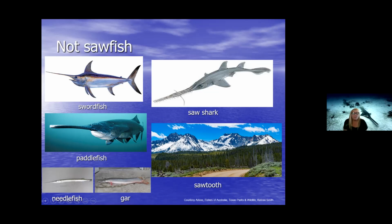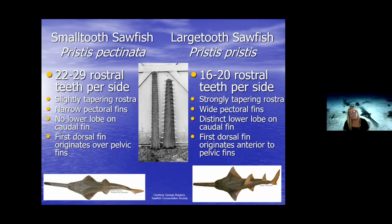So I mentioned that we used to have 2 species, and here's a side-by-side comparison of the 2 species. On the left is the smalltooth sawfish, Pristis pectinata, and on the right, the largetooth sawfish, Pristis pristis. The easiest way to tell the 2 apart is by the number of teeth on the saw. These aren't real teeth like in our mouth, but are actually modified scales. And these teeth on the rostrum grow continuously throughout the life of the animal. So it's very similar to our fingernails.